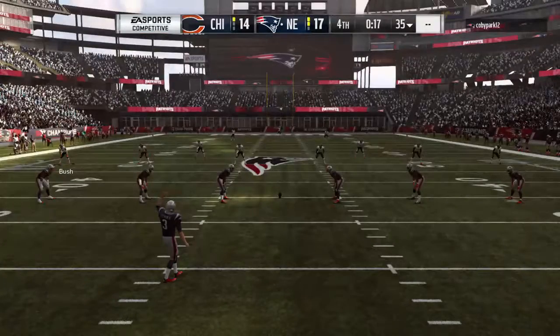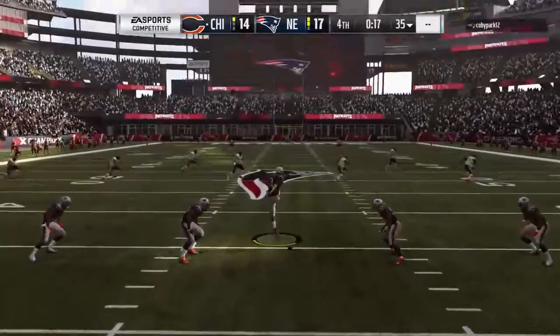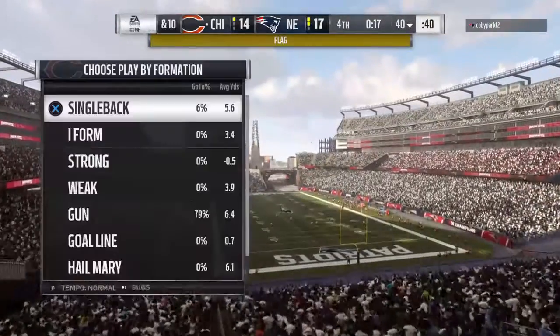Did you expect anything less from Stephen Gostkowski? This guy, he's a machine out there, Charles. Even in the clutch, the bigger the situation, the more likely that it goes right down the middle. And I think he just bailed his guys out in the end yet again. So that one will be accepted.